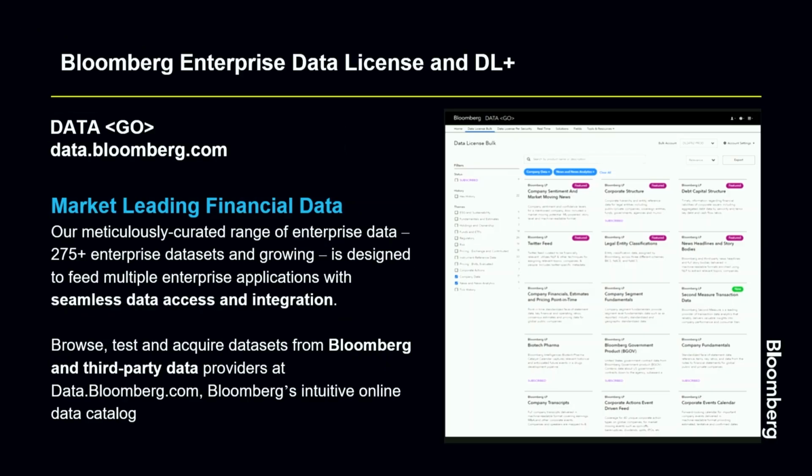So this is all made possible because Bloomberg, as Michael alluded to and mentioned, has a tremendous amount of information, right? Over 275 enterprise data sets and growing. Of those 275, I'd say 75 or so have a history that's long enough to train models and do systematic types of workflows. And we sell all of that through our marketplace at data.bloomberg.com. Anything that you purchase from us through data.bloomberg.com, you can very easily instantiate through this DL Plus integration into a Databricks environment and call it on there.